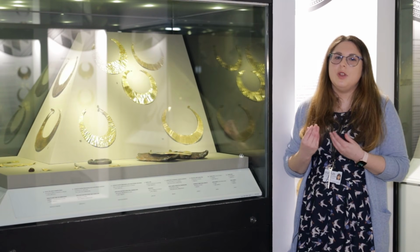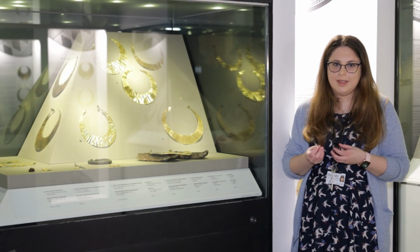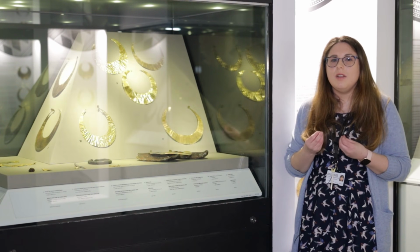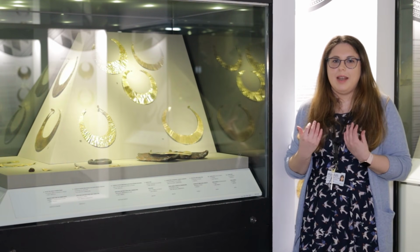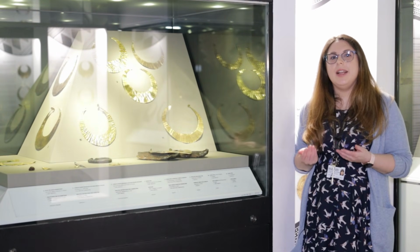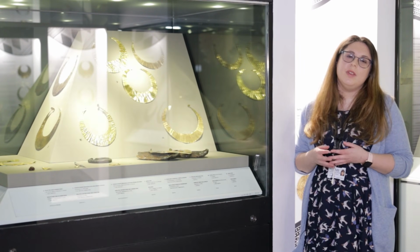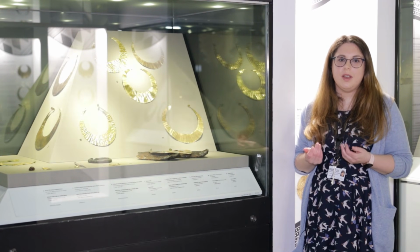Some of them are extremely lightweight, often weighing between 70 to 100 grams. Again, these have never been found in a burial context, so it's not fully known how these were worn, but more than likely they were worn around the neck. Although their shape strongly links them to the moon, it is also thought that these are representations of the solar boat, which is depicted in lots of different cultures at different times.